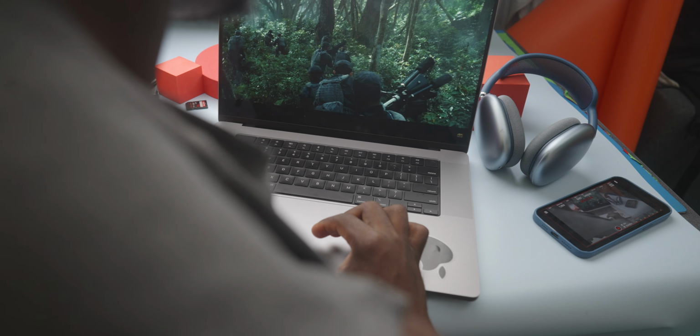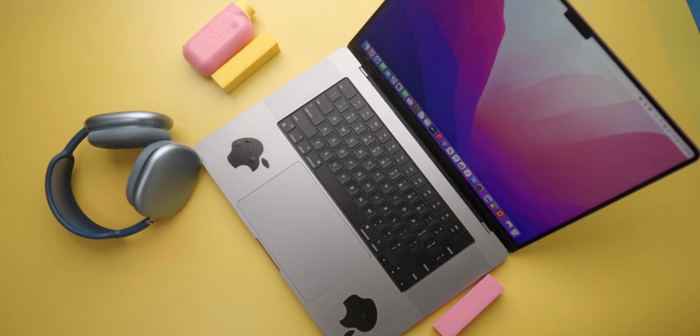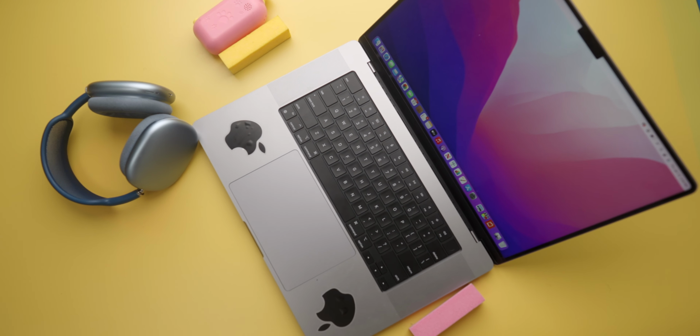It's good to know what you actually want from an external display before you actually pull the trigger. So for me, having a very good display on the M1 Max MacBook Pro means that I don't really have to prioritize color accuracy on whatever external display I choose to use or buy, and that's probably going to save me a lot of money.